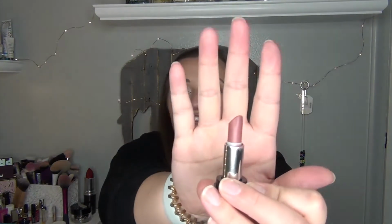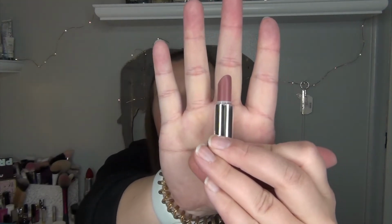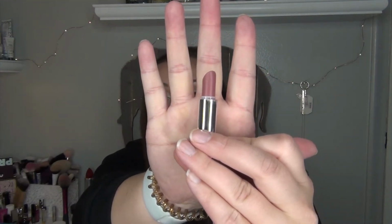I want to use the Marc Jacobs La Marque Lip Cream in the shade Slow Burn. Black packaging, hello, that's where we are. And this is a very, very neutral shade. If I can use this up this month, that would be amazing. I highly doubt that's going to happen, but if I can use a fair amount of it, I would be so, so happy.